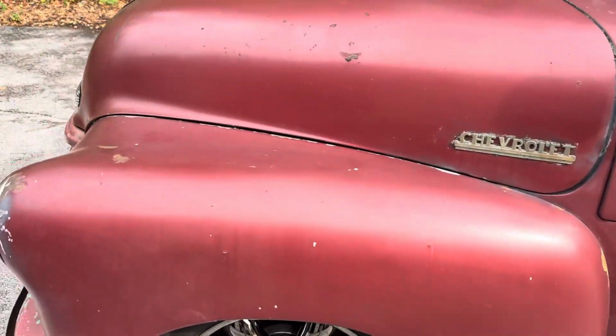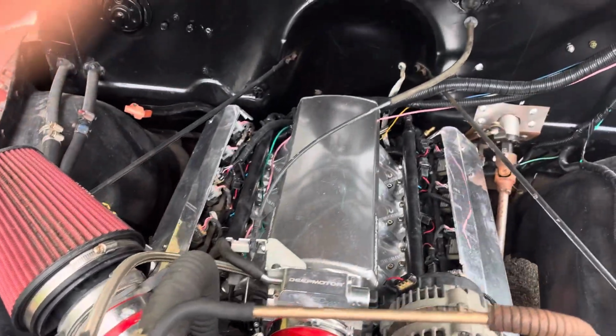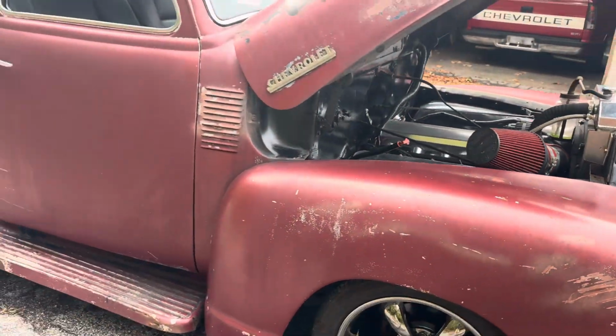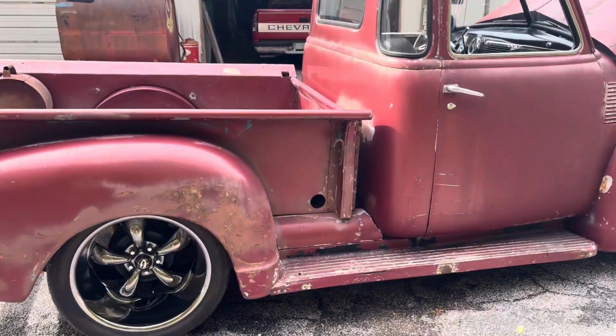It does have a rebuilt 5.3 LS motor, 4L60 trans rebuilt. Nice truck, sounds good, runs and drives good.